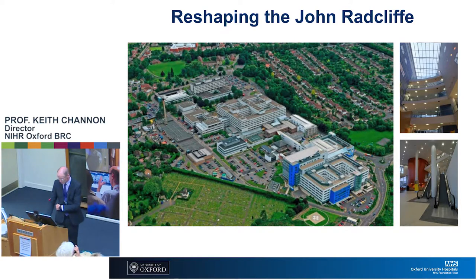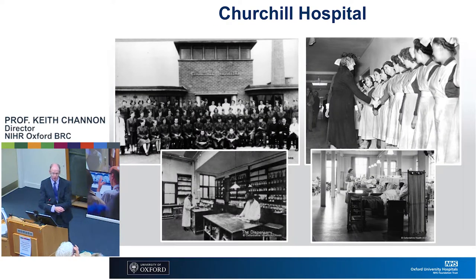The Churchill Hospital is similar in its history. It began life as a US Army hospital going back to the Second World War and was populated by US and British troops early on in the 1940s. This is Lady Churchill meeting nurses at the Churchill Hospital in 1942. And in 1948, at the formation of the NHS, the Churchill Hospital was passed over to the National Health Service. And these are some of the wards.